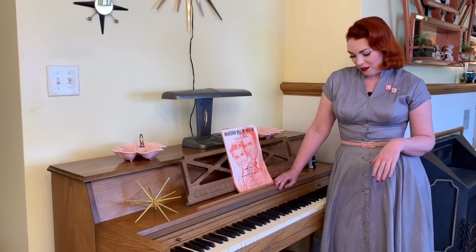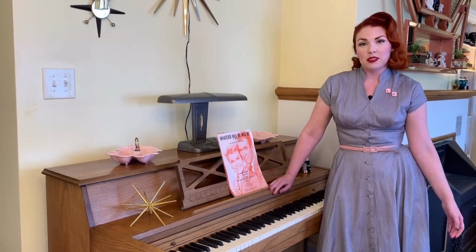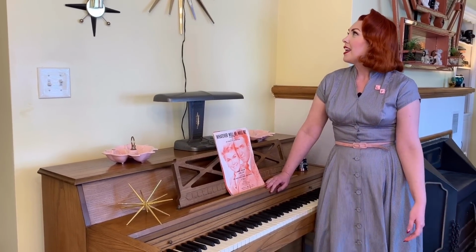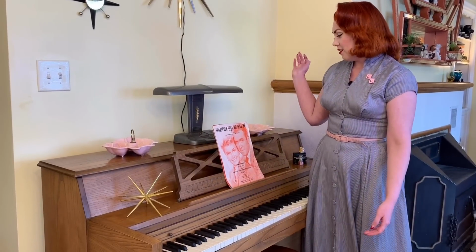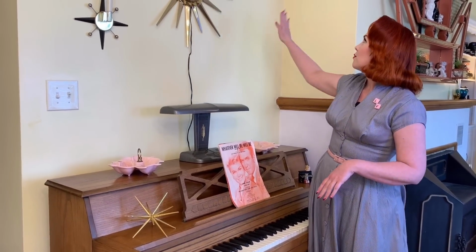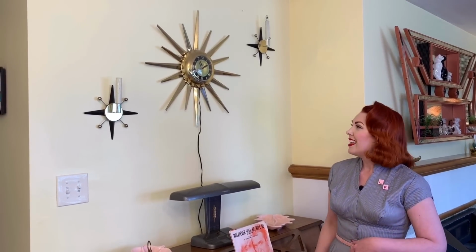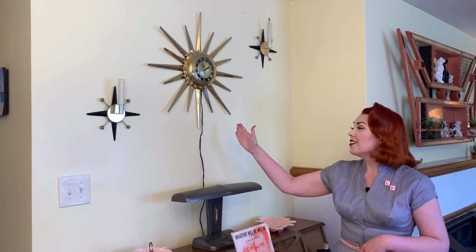My mom gave it to me. The stool is also a family heirloom from my husband's side of the family. And let me see, the rest of this stuff is all thrifted. These sconces were a gift for Christmas from my sister-in-law, and the starburst clock also came from my friend's grandma, same as the TV. Okay, let's move into the dining area.